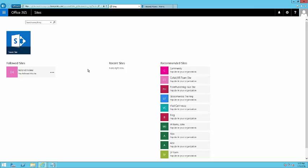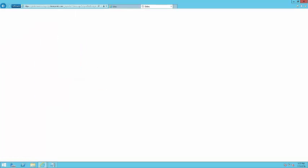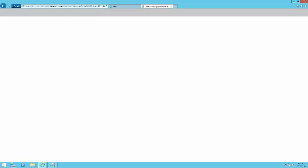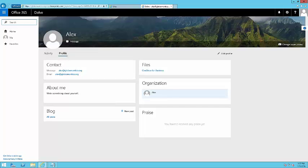Another cool feature is the profile redirection. Before, in 2013, we actually had two profiles. We had a profile in the local My Site, and we had a profile in Delve. Now with profile redirection, whenever I click, for example, on Alex over here, I told my SharePoint, hey, Alex, his profile is in the cloud. So whenever I click on Alex, I go to his profile in Delve. So we only have one profile now. We don't have two profiles anymore.